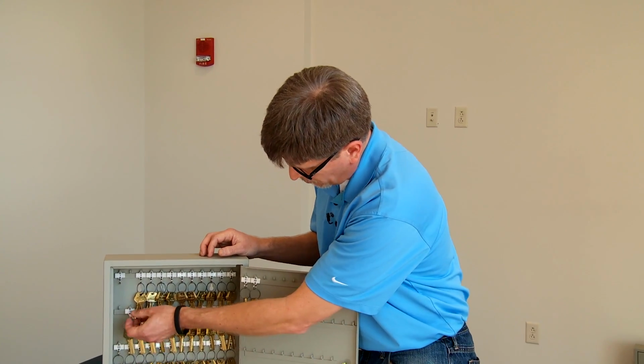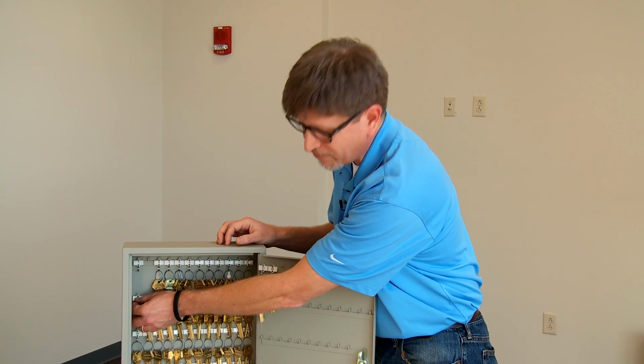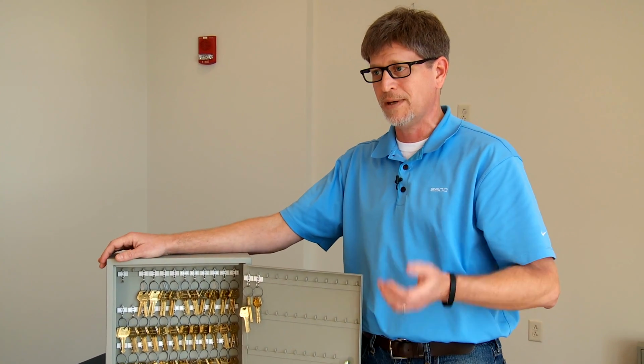And then that will tell us what we need to know. We do not need the physical key. We do not make duplicates. We make original keys. We cut off of the information from the manufacturer.